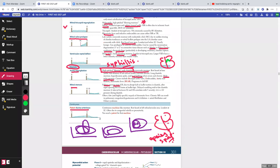That is PDA or patent ductus arteriosus. That is patency of the ductus arteriosus that allows the blood to move from the systemic circulation, as in your fetal circulation, right? So if there's a patient who has PDA, there will be a continuous murmur, machine-like murmur. This is very different from the systolic and diastolic murmurs. Basically, this murmur will overlap both the heart sounds, the first heart sound and the second heart sound.